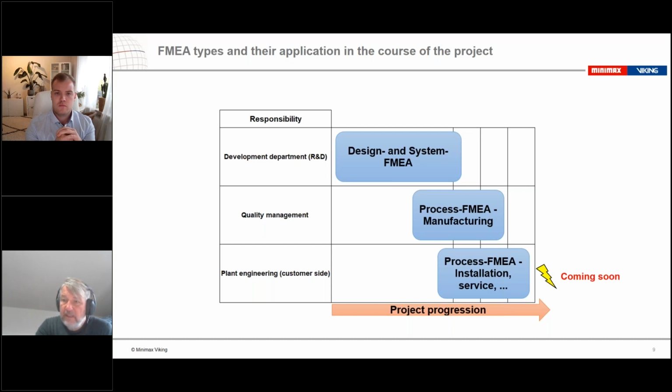The official starting point of the PFMEA is the completion of the failure analysis within the design FMEA. The PFMEA for the manufacturing process is performed by the moderator for process and quality management. In addition, process FMEAs are planned for assembled systems at the customer, for example, installation, service, maintenance, and others.